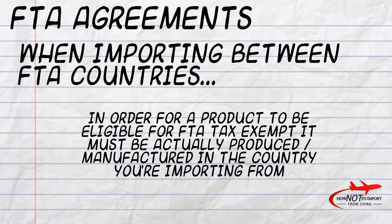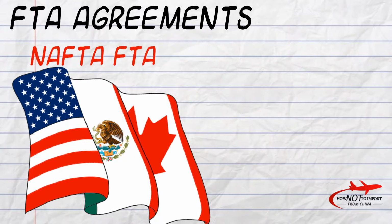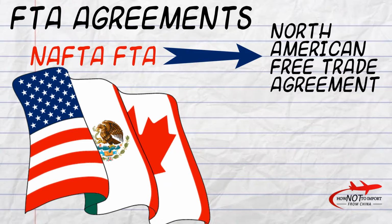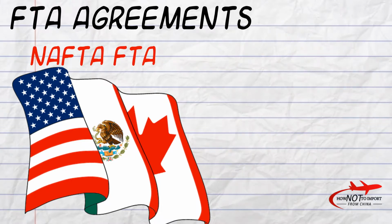For example, the United States has a free trade agreement with Canada, so generally that means there should be no import taxation on products being sold from Canada to the US and vice versa. But if you have imported cellular phones from China to Canada and now want to import them into the United States, you will have to pay import taxes because the phones were not made in Canada.